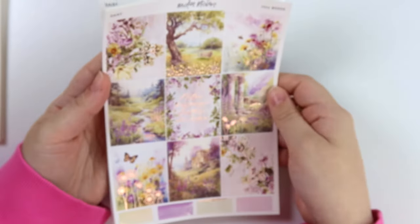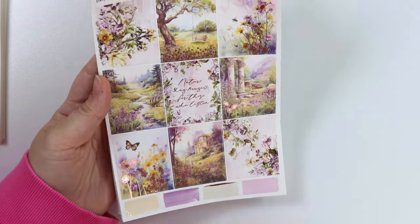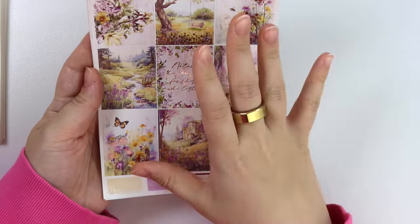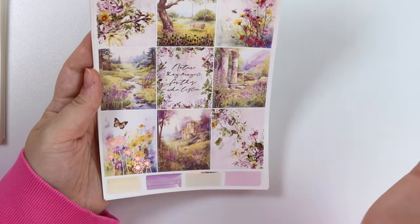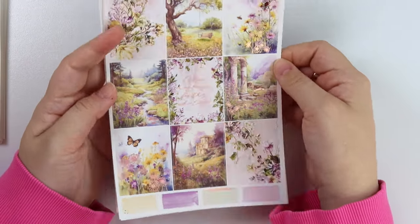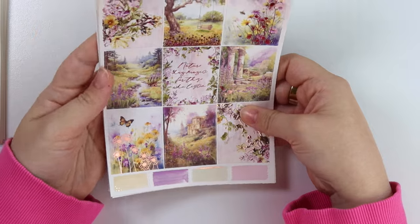Moving on to our third kit. This kit is in rose gold foil. Lots of feedback last week saying that you guys are here for spring kits with rose gold foil. And I've got you. We've got this kit, and then we've got another kit coming in like two-ish weeks, I think, with rose gold foil. So I've got you with the rose gold foil.